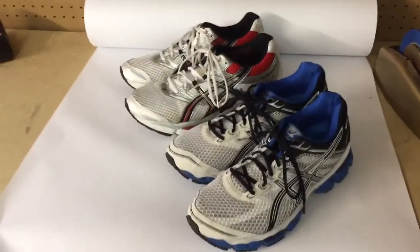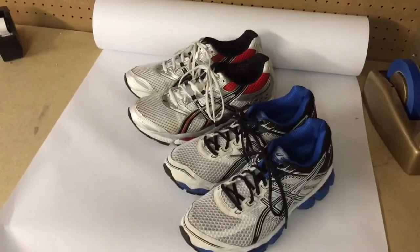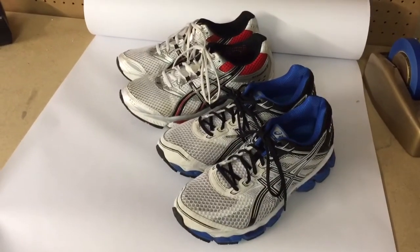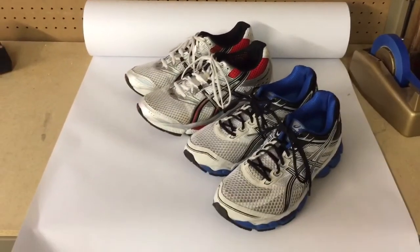Two more pairs of these running shoes I picked up a couple of weeks ago. I bought 6 pair for $20. These are Asics. The guy wanted both pair, and so I sold them to him for $65.